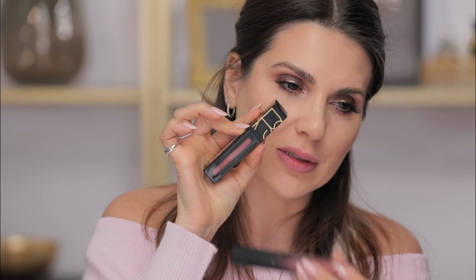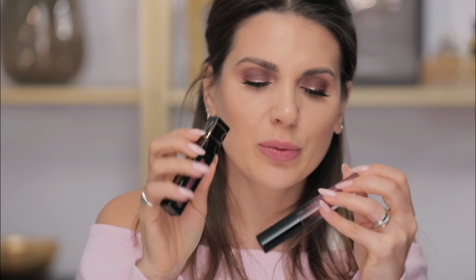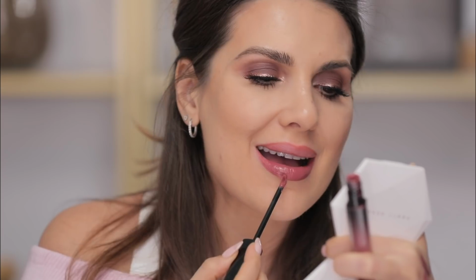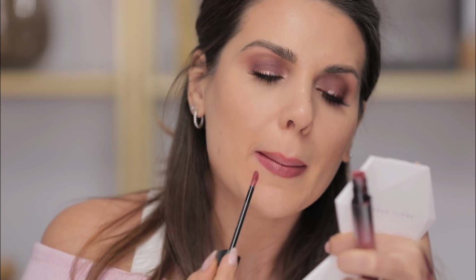I thought I would use this NARS, but then I like this color more for this makeup look. And I'll use this Bobbi Brown Pink Mauve lip liner. This is a great color. I don't use this a lot for myself, but I use it for the clients a lot. Now this is the Huda Beauty in Sheikah, I think. This is not one of those matte lipsticks, so this will not dry matte. It will stay hydrating, but it's very long lasting.